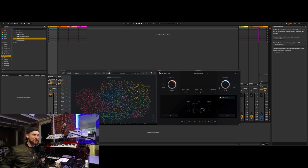All right, this plugin is amazing, guys. You need to check this out. Quantum by Wavesfactory just blew my mind. I did look at it before the podcast, but generally what I like to do is save the wow factor for when we actually do the video and the podcast. And this has blown my expectations, far superior than what I originally thought.